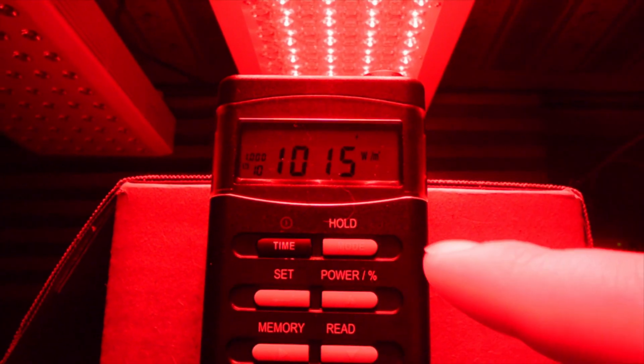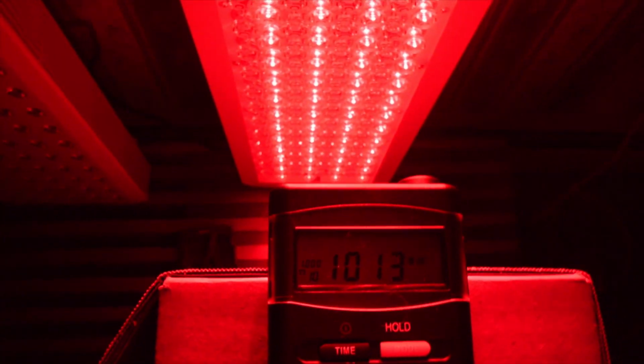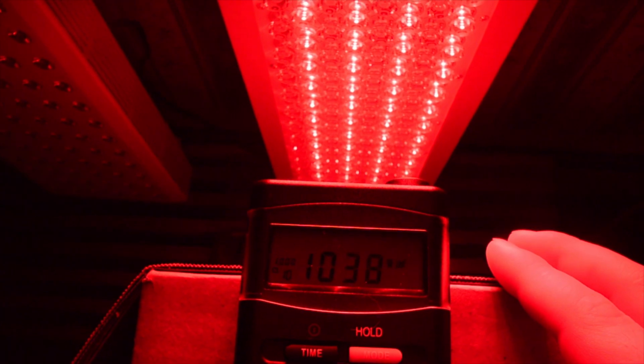But if you compare to Joovv, this one's definitely higher. So you can't argue that. But again, these numbers get really funky. So that's why I can't trust them.